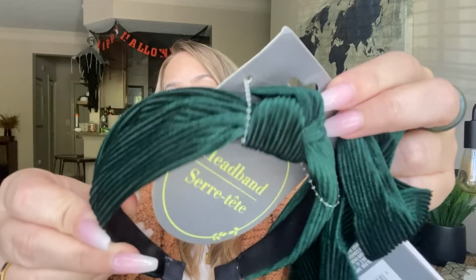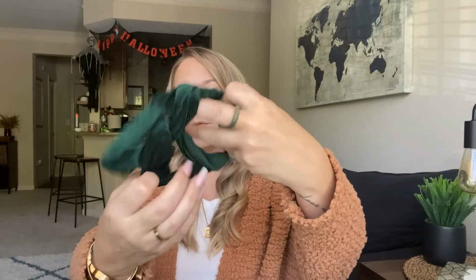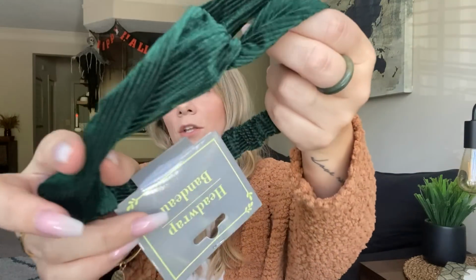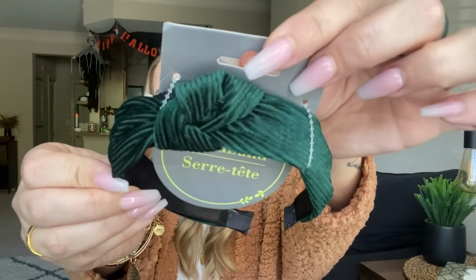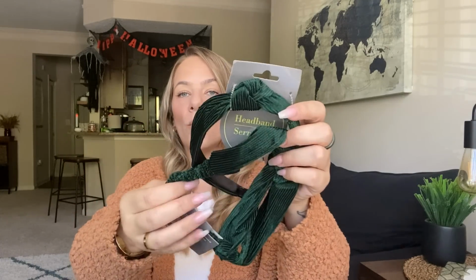Oh, here's another hairband. Look at this one. Look at this emerald green. Tell me Christmas. You can even wear this around your head when you're doing your makeup. Look at how pretty this is. I love bands like this, y'all. Look at the ribbed, pretty emerald green. This emerald green is everything to me. I'm obsessed with it. I absolutely love it. And this color green always looks so pretty on Kaya because her eyes are green. It's so pretty. I just love this for the season. So pretty.